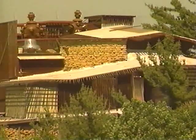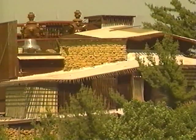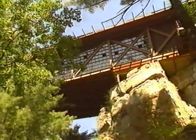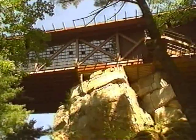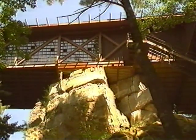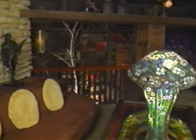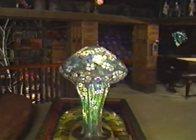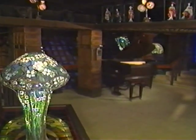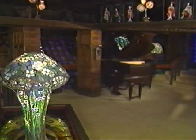A truly remarkable man, Alex Jordan built the house of his dreams with his own hands, carrying the locally quarried stones in baskets strapped to his back. He became known as the Mountain Goat. The architecture of the house is natural. Working without blueprints, Jordan allowed the contour of the rock to dictate the flow of the rooms.